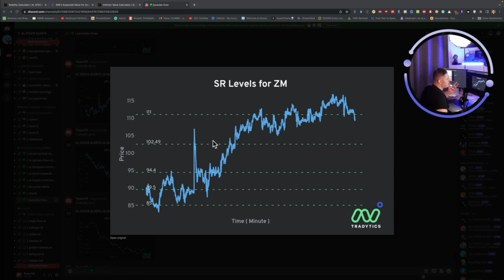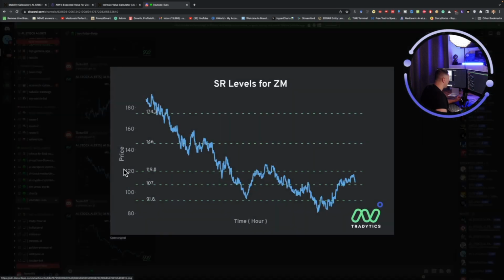Now the CPI data is coming out tomorrow. And if it does turn out to be bad, then we could possibly test a specific level of support, or these particular sets here, which we'll go over in the larger time frame. But as you can see, these are the levels of other support that we have. And let's continue on to the hour chart.